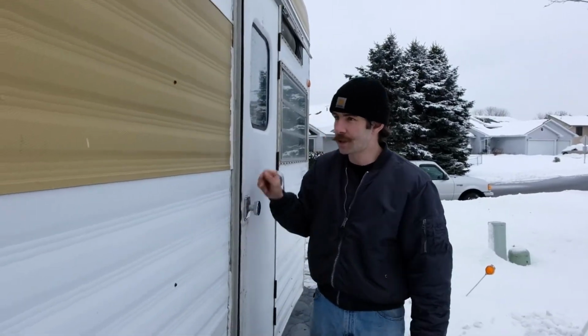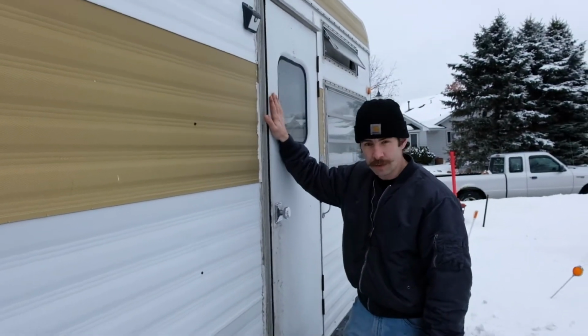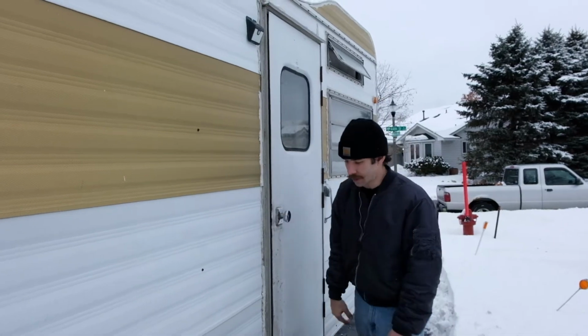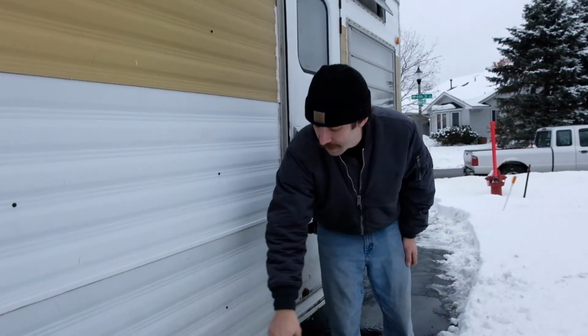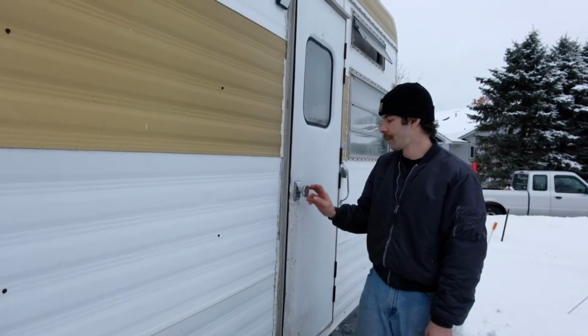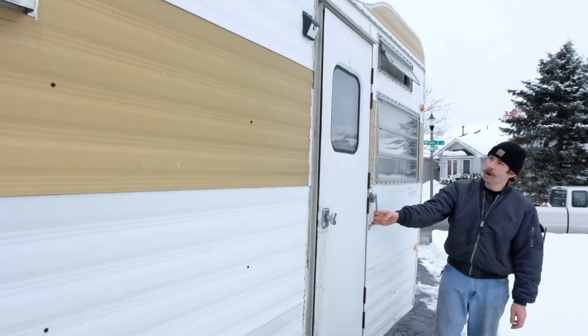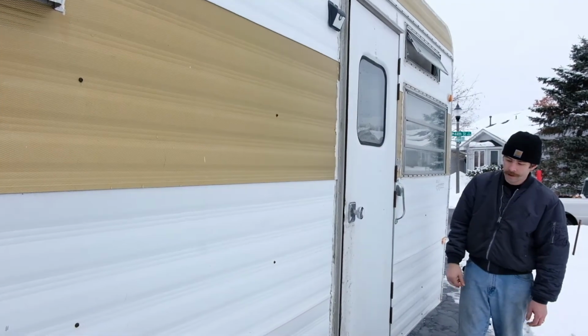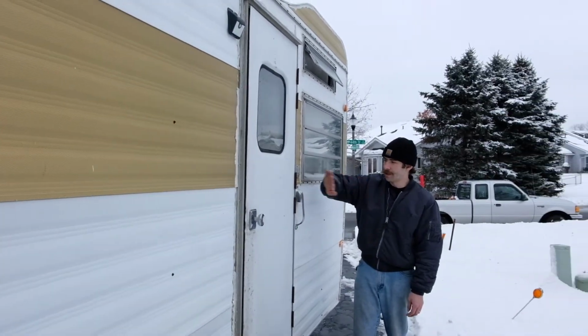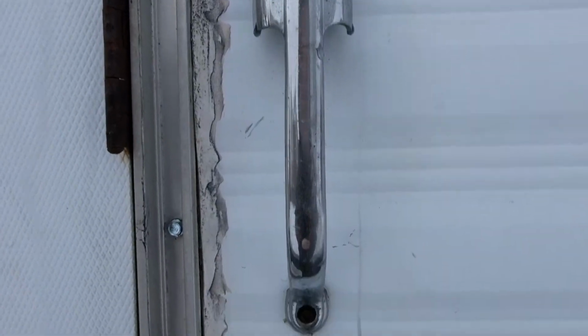Then we get onto the door here. Door is not the original door. This was put on by the previous owner. As you can see, there's this little door stop on this side. You can tell that the door used to swing to the rear of the trailer. Now it swings to the front of the trailer. But on a brighter note, there's a lot of cool history still on the side of the trailer, like these little plaques, both by the door and on the tongue.